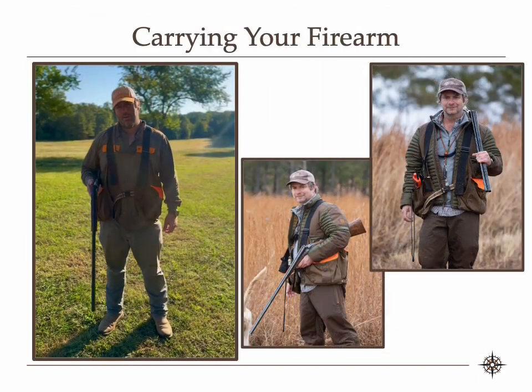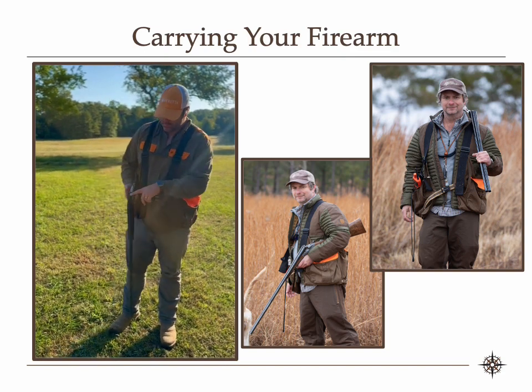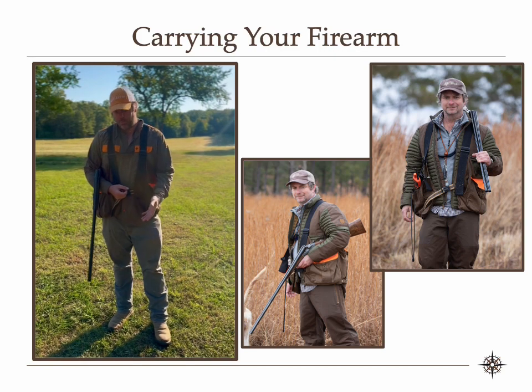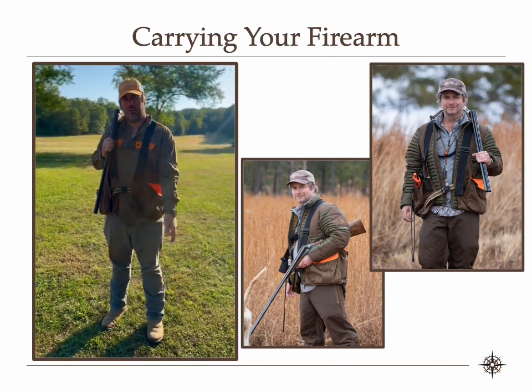Guys, when we're out walking in the field, we want to make sure that we're walking with our firearm open, broke open like this, so everyone can see you have no shells in there. You can carry it in the crutch of your arm, muzzle pointed in the down position. You can carry it over your shoulder. Again, just make sure that muzzle is pointed in the down position.